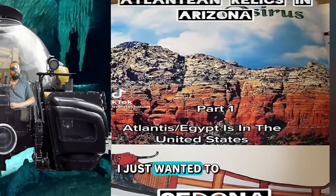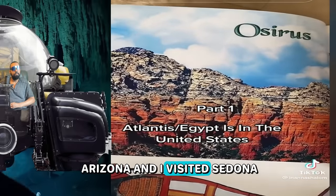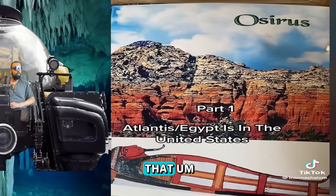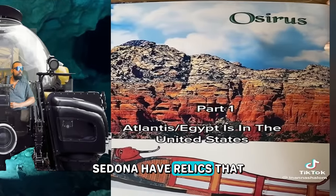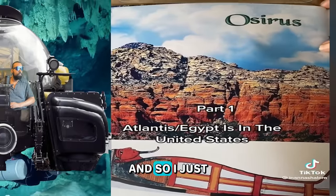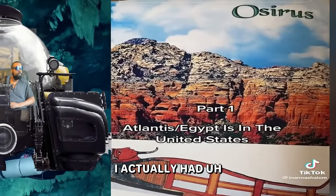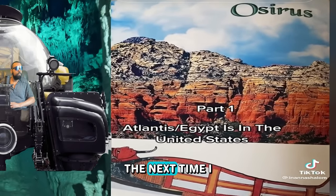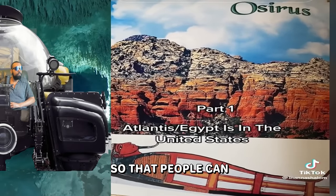Hey, you guys. I just wanted to share a few photos. I recently moved to Arizona and I visited Sedona. A lot of people have difficulties accepting that Egypt is in the United States. The Grand Canyon and Sedona have relics that are much older and predate what we've seen in ancient Kemet. I just wanted to show you guys this in the book. I went there on my own. I actually participated in the tour of these ancient relics, and I've seen them with my own eyes. The next time I go to Sedona, I will definitely do a live video so that people can see this.